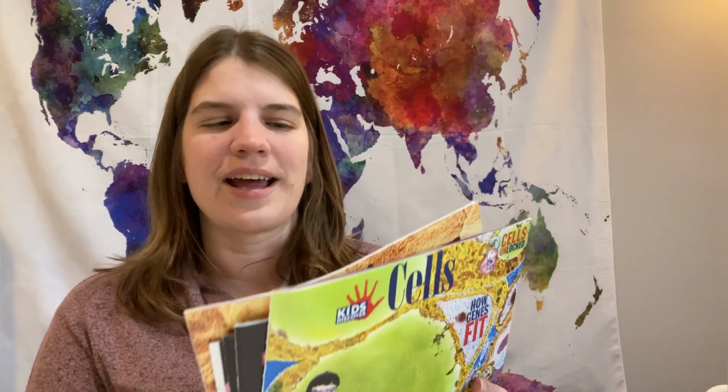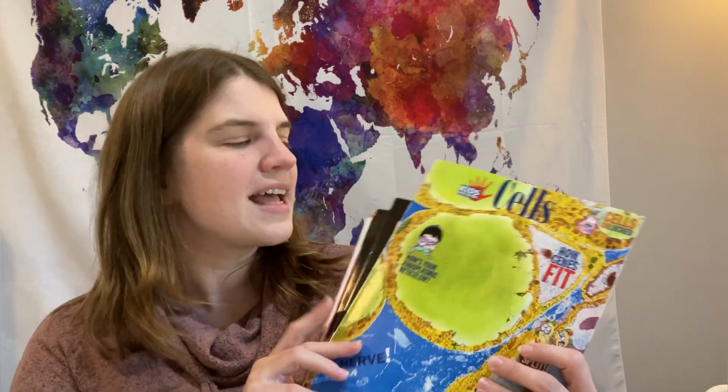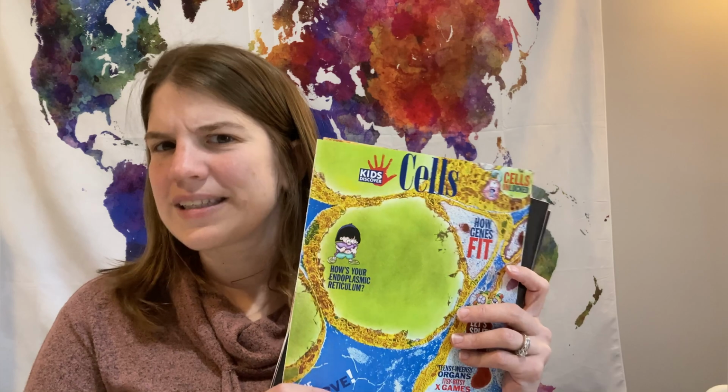access to their internet and not have to get the printed version, but I kind of like having the printed little magazines. I have cells, bones, lungs, heart, brain, and skin. I think most of these were ones suggested, but then they had eyes and all these things. I'm like, oh, I need this one, but I tried to limit myself.